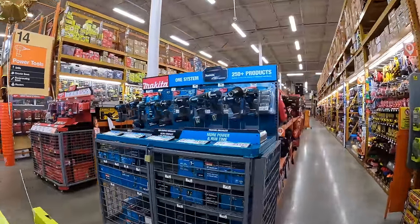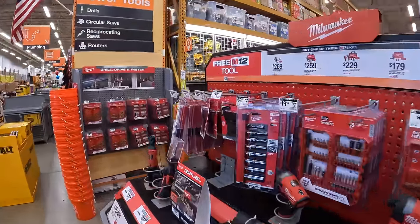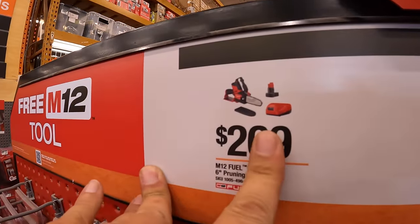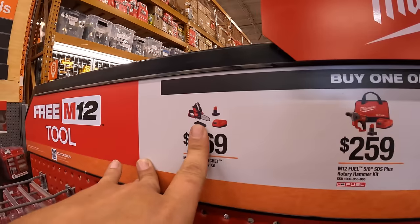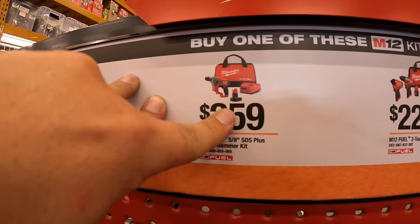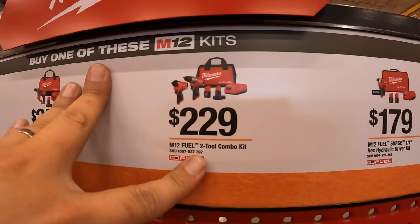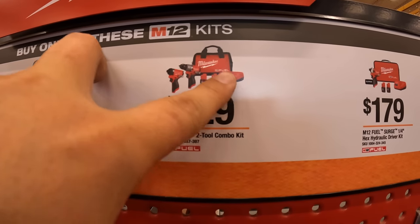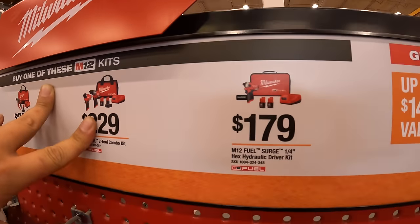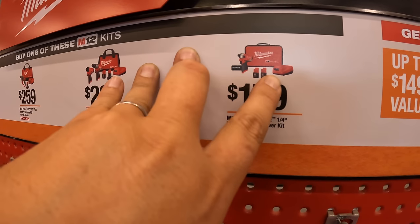I wish Makita had some sales going on, but they don't. Milwaukee M12 does have this going on, $269 for their M12 fuel hatchet, 6-inch pruning saw as a kit, battery, charger. $259 for their 5/8 SDS plus rotary hammer as a kit, 4-amp-hour battery, charger in a bag. $229 for the 2-tool combo kit, 2 batteries, charger, and a bag as well. The Gen 3 hammer drill and impact driver. $179 for their M12 fuel surge quarter hex hydraulic driver as a kit. 2 batteries, charger, bag, and the tool.